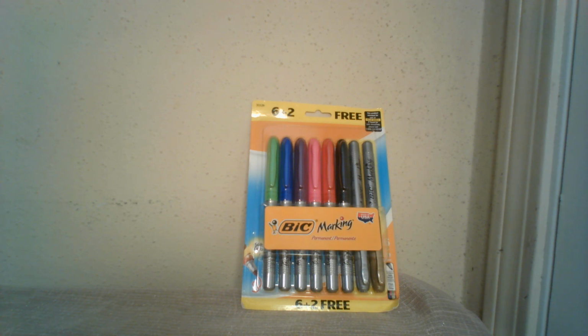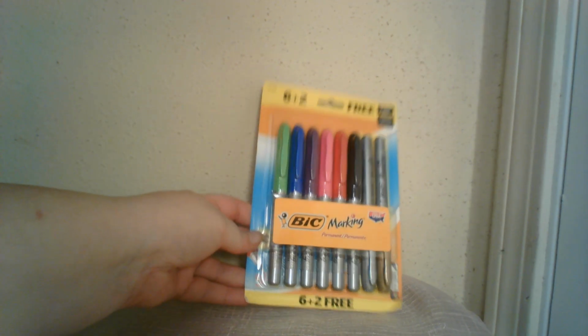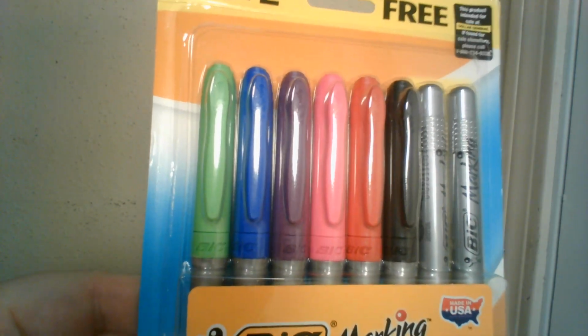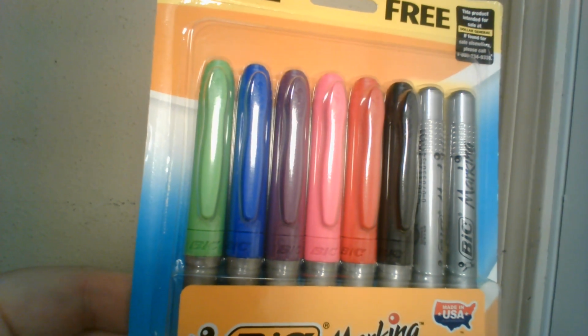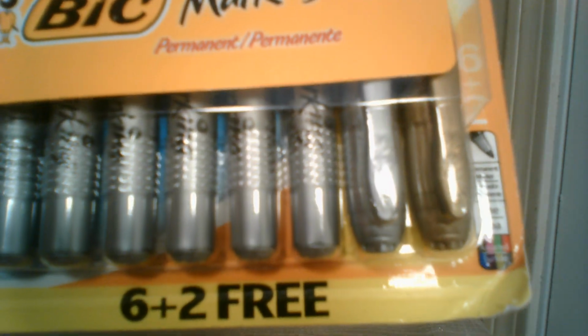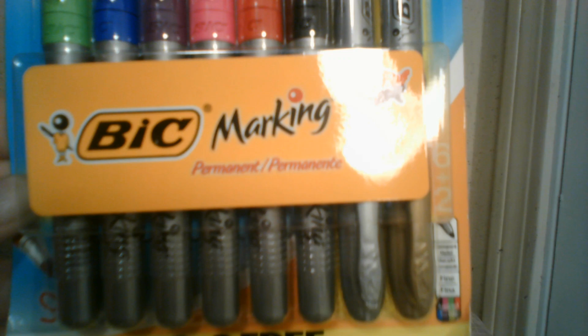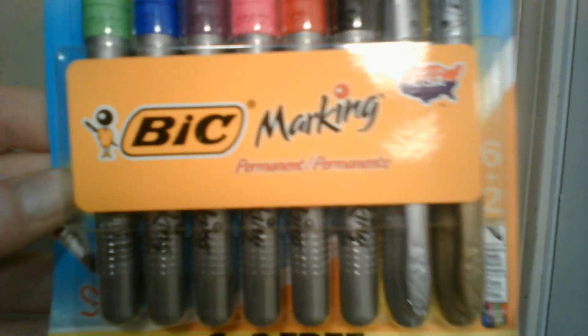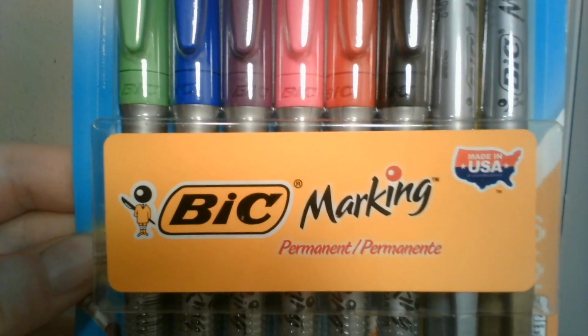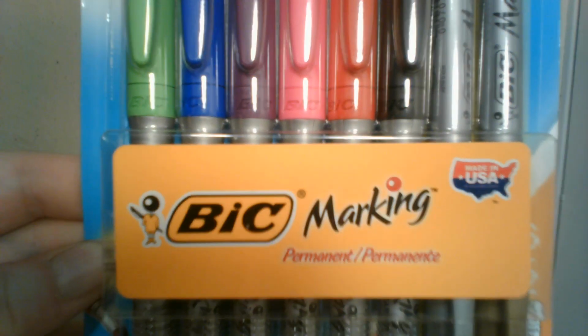Every now and then you need a marker that is permanent. And Bic has started making these permanent markers. Let me give you a close-up. You can see right here, it's permanent. And what I really like about it is not only do they have all of these fun and fabulous colors, but you see it says 6 plus 2 free. What's the 2 free? It's gold and silver, these fabulous metallics. I didn't even know you could get a gold and silver in a permanent marker. I am so glad that Bic has started making these. And not only are they making these, but they're made in the USA.